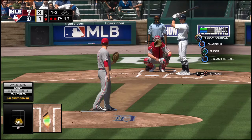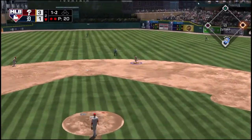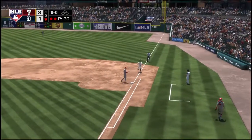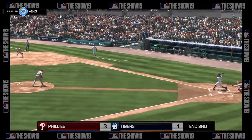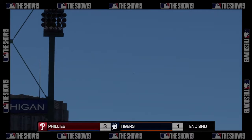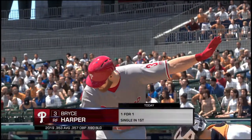Bases are empty here with 2 men out. Grounded back up the middle. Scooped up on the backhand. And the off-balance throw is right there for the 3rd out, and a high degree of difficulty on that one as the side is retired. Tigers able to claw one back on the strength of this solo shot. And now Bryce Harper.